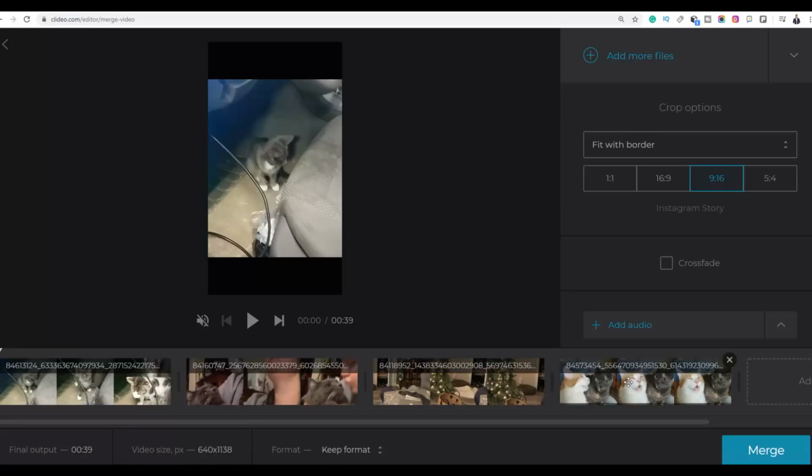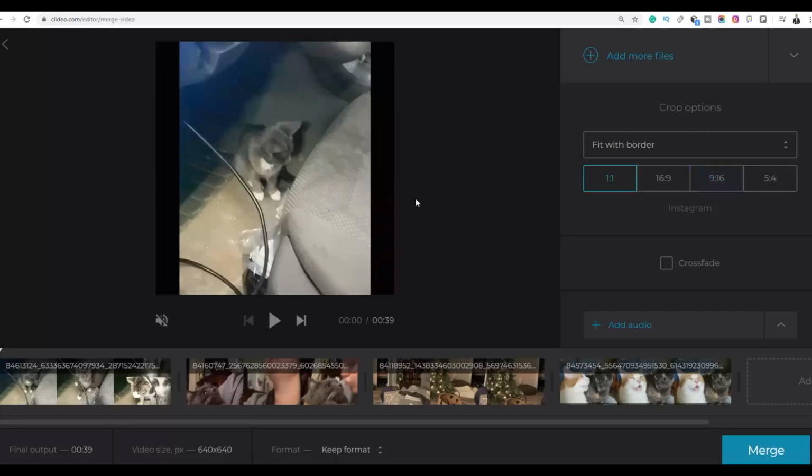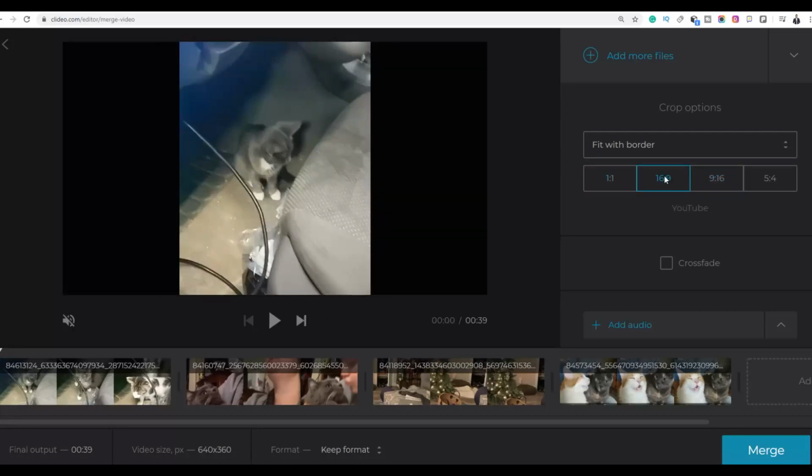What we're going to do is go and add audio. If you click on add audio, you're going to be able to add some audio in the background of the video, and you can just leave it like that if you don't want to add any audio, guys. Also from here you can choose the size of the video. You can click on this to increase the size.